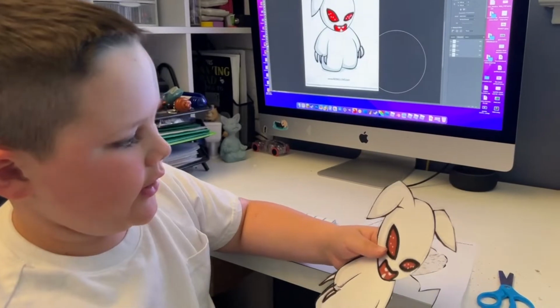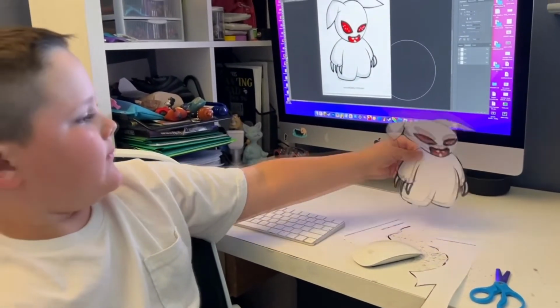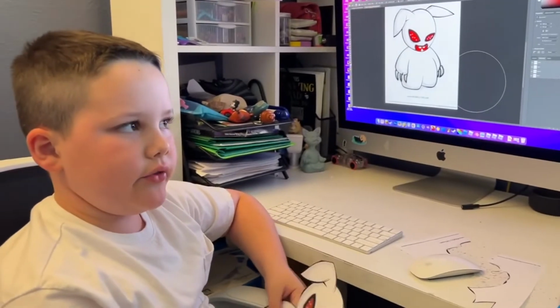I think I need to do ears because they're all good. So this is the final result. Side by side. I hope you guys enjoyed this.